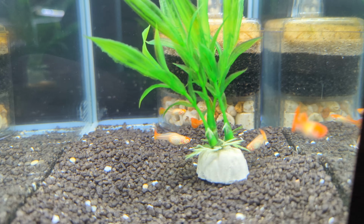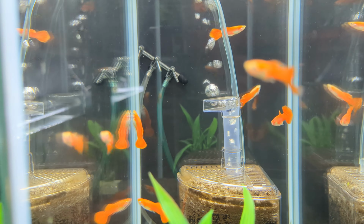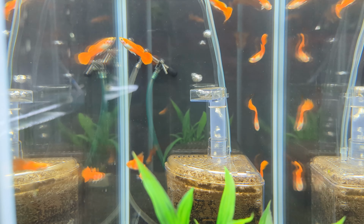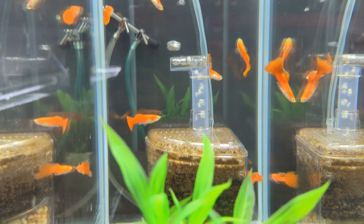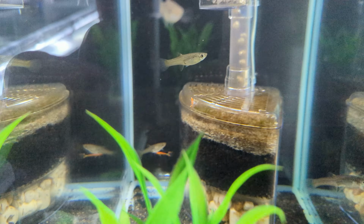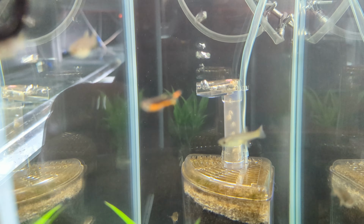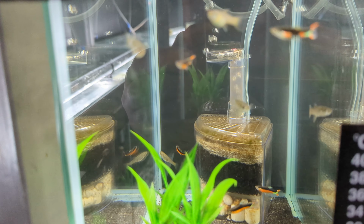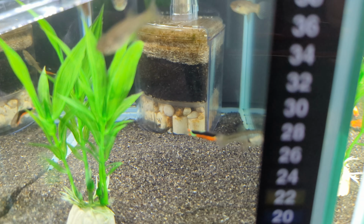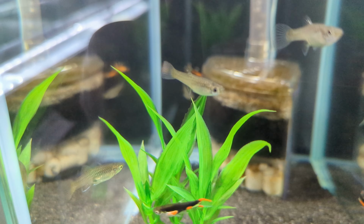So these are sold in pairs. Here I'm working on it again. They call them red melons. So these are all males, unfortunately, but only $3.99, so that's not too bad. And across here, Santa Marie Endlers, which if the camera picks them up, they are absolutely stunning. They're sold in pairs as well.